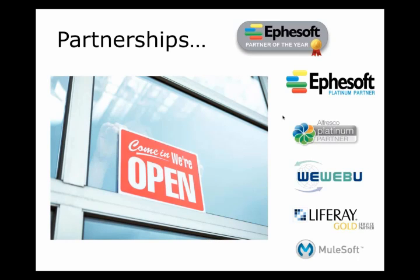Our partnerships include a number of different partnerships, from Ephesoft and Alfresco, in which we were just announced as Partner of the Year for both of those, as well as having some legacy, the year before we got an Alfresco Solution of the Year. We're also partners with WeWebU, which gives us the capability of doing transactional content management, and that works in conjunction with Alfresco. Liferay for portal solutions, and MuleSoft for our integration.